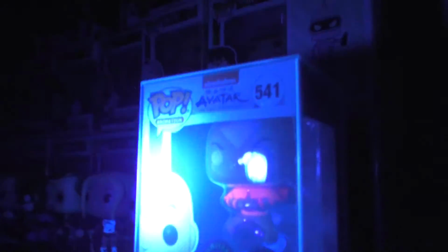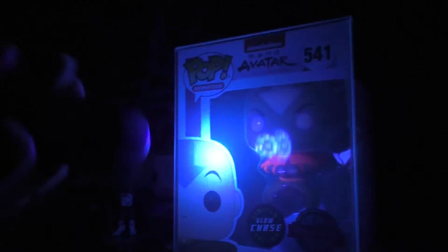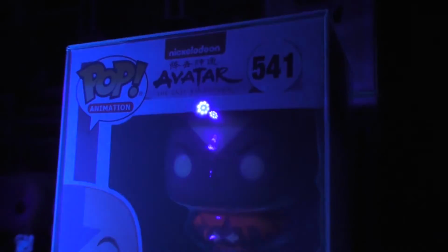And last but not least, my Christmas gift to myself, of which it's not Christmas yet, so he still remains hidden in his case, is the Aang Chase from Avatar: The Last Airbender. The glow-in-the-dark Chase glows superbly, with one tiny little dot outside of that. And that is my glow-in-the-dark collection of my Pop Vinyls.